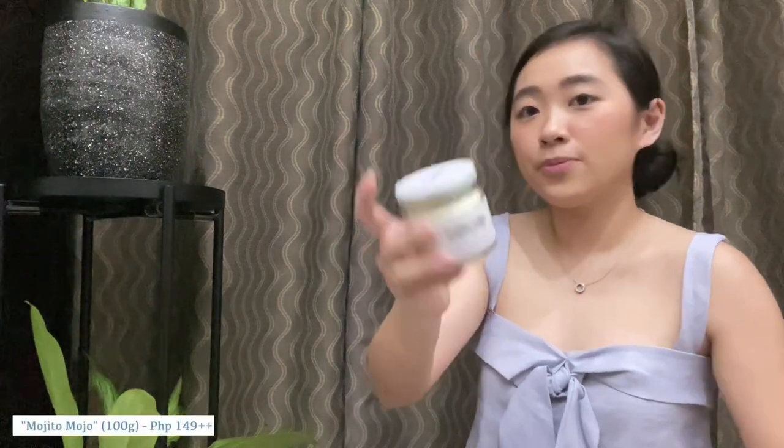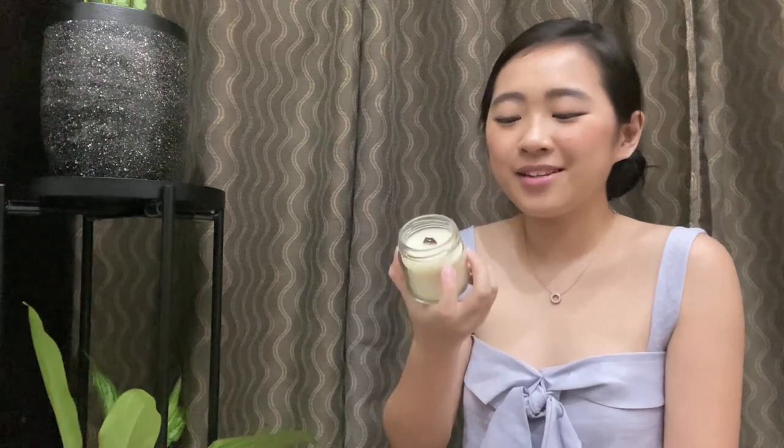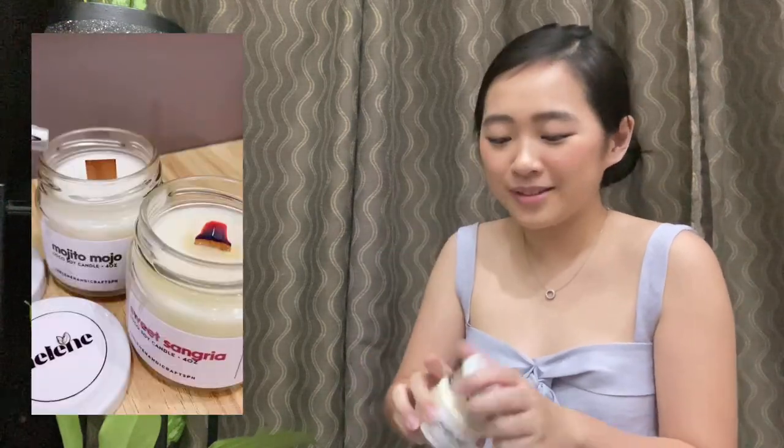And the last one, Mojito Mojo. Mmm! Oh my gosh. Memories. Memories in a candle. Okay. This one, nasa smell ko talaga yung mint, yung lime. Medyo nga yung alcohol.